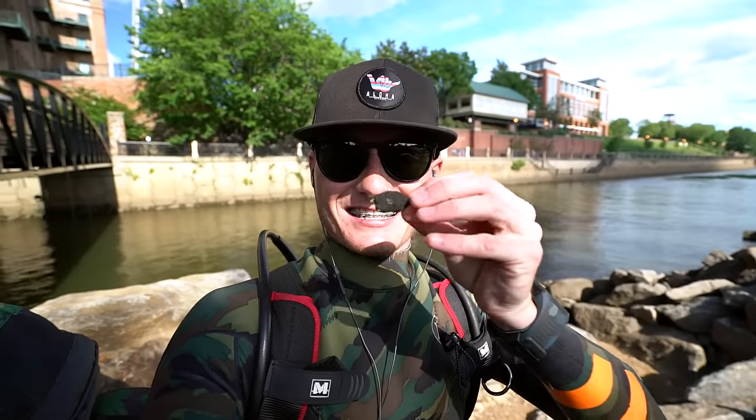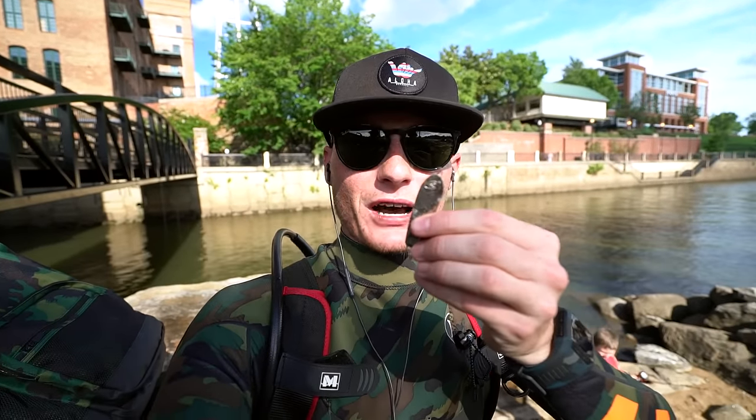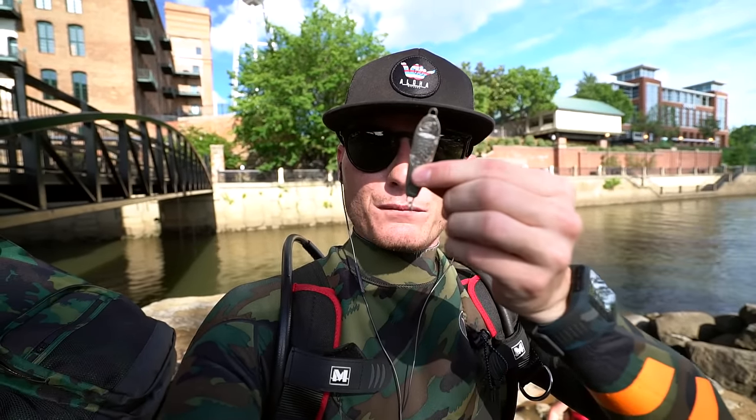This is the crustiest lure I have ever found in my entire life. Like, that right there is a lure. Doesn't look like one anymore, but that's so nasty. Now, I've probably found about 5 or 6 of these lures right here. I've never caught a fish on a spoon before, but pretty neat to find these.